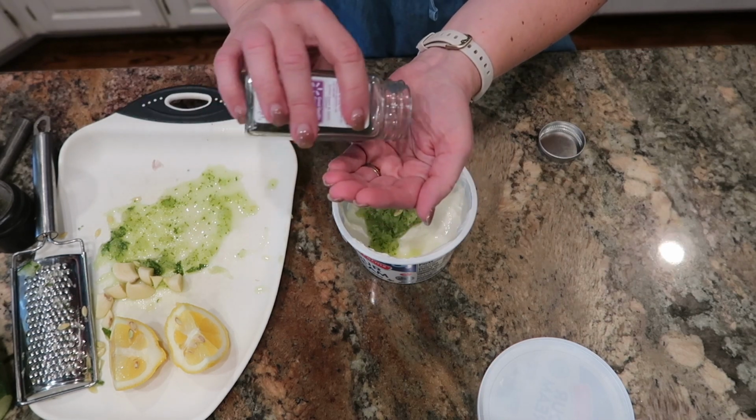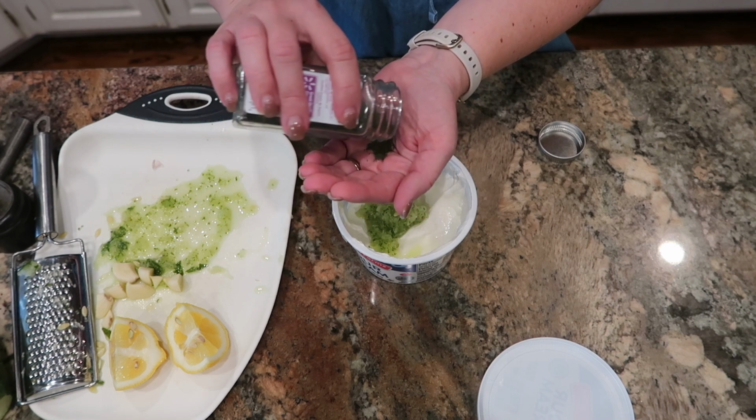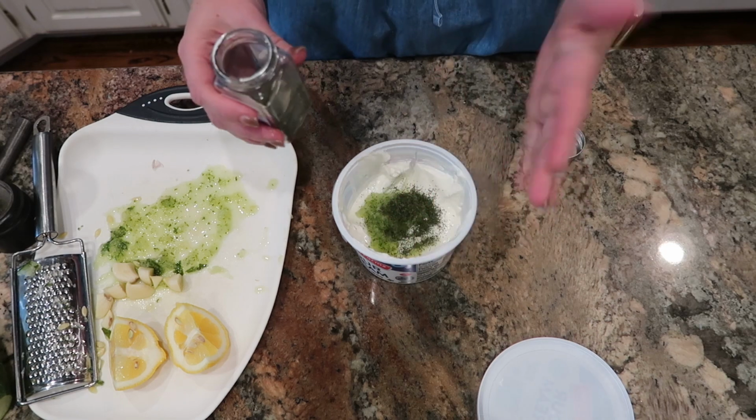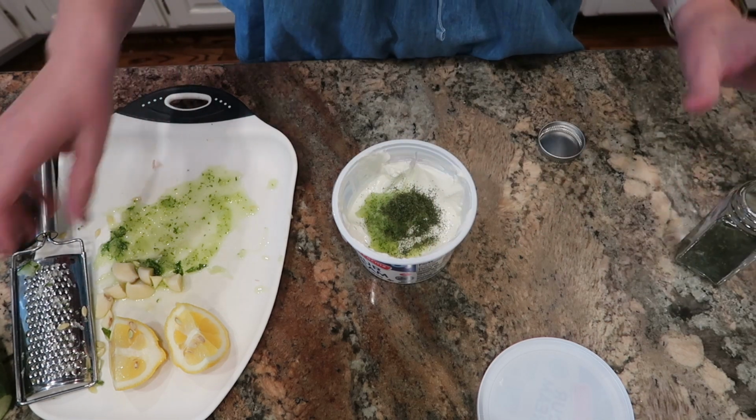I'm gonna use about 1 teaspoon of dill. I'm just using dried dill. I didn't buy any fresh. It would be much better with fresh, I think, if you have that. Probably more like half a teaspoon or a little less than a teaspoon.